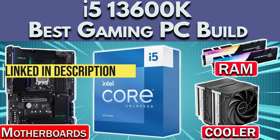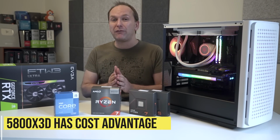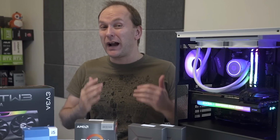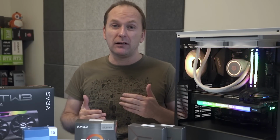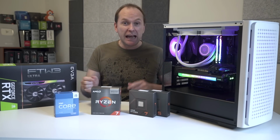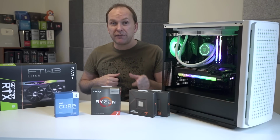As we looked at in our 13600K gaming PC build guide, the 5800X3D does have about a $70 overall platform advantage over the 13600K, which, if that helps you get a faster graphics card, might be the difference maker. But overall, any of these CPUs I just mentioned, the 13600K, the 5800X3D, or the Ryzen 7600X or 7700X, they'd be great options.